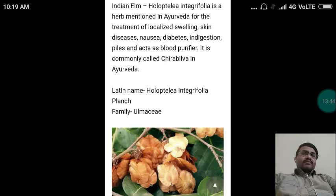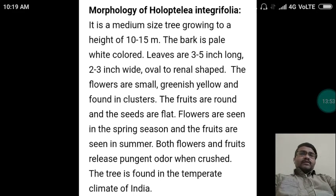The Latin name is Holoptelia integrifolia. It belongs to family Ulmaceae. It is a big tree. Morphology or the habit of the drug: it is a medium sized tree growing to a height of 10 to 15 meters, even more than that.